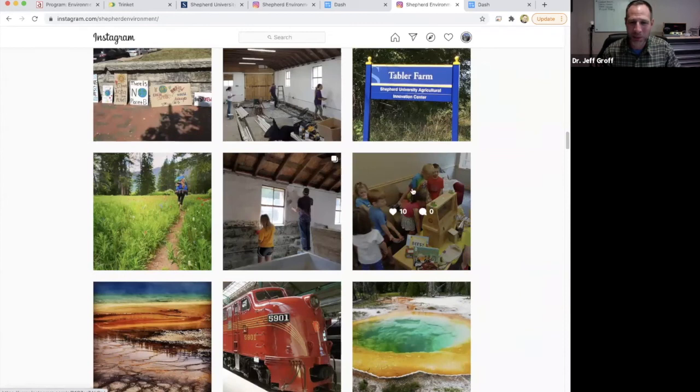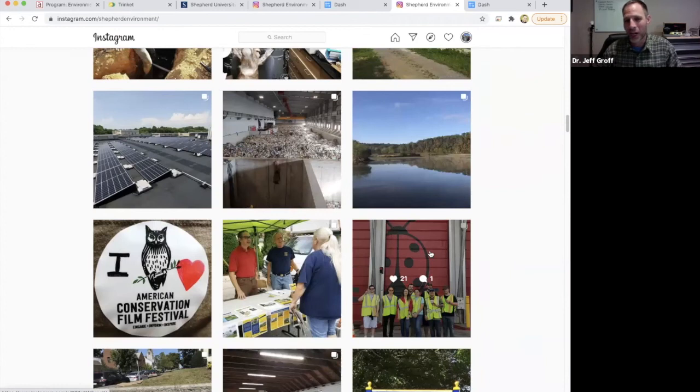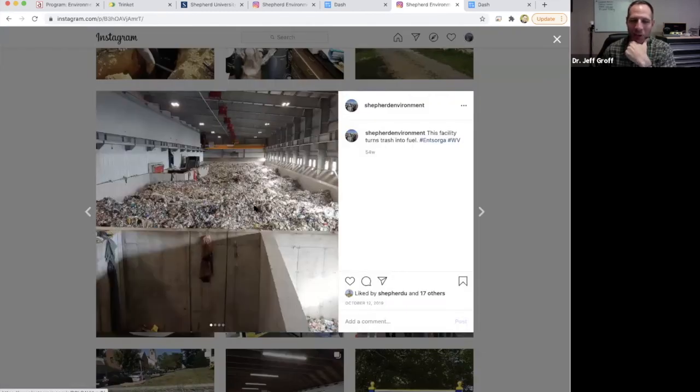Me sharing my bees with a bunch of kids in the library. We do not just these grand trips, but we do trips around the area. This is a group of students I took to a material recovery facility called Ensorga here in Martinsburg. What they do is turn tons and tons of trash into an alternative fuel source that's displacing coal consumption at a local cement manufacturing facility.